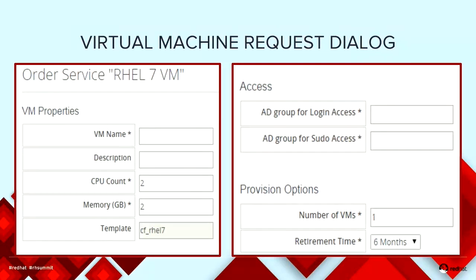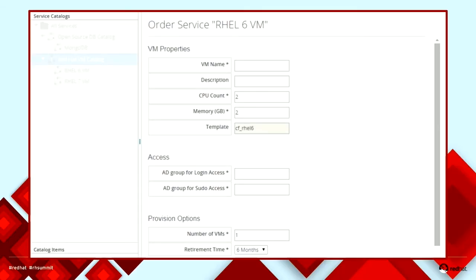And then lastly, provisioning options, so they can specify a number of VMs that they want, and CloudForms will automatically increment the number at the end of the VMs if you specify a lot, and a retirement time, again, of 6 months or never. And this is just a zoomed out view of that same order form, so you know what it looks like just generally in the UI.